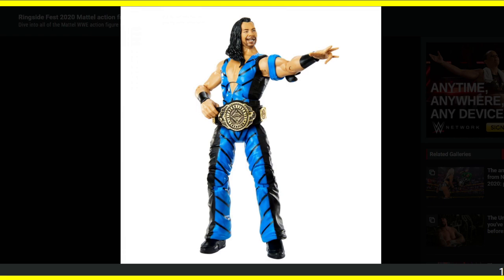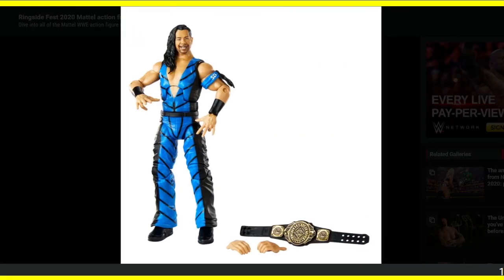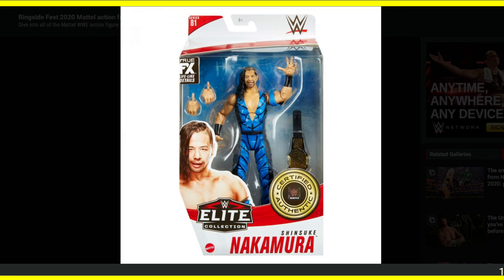I think that we've had, dare I say, better Shinsuke figures. I'm never a fan of him in blue. But I know that he does wear it, of course. Yeah, the face scan looks fine. The figure looks fine. But I do think we've had better in the past. There is the back. You can see there's quite a bit of detail here. You can see the armband SD for SmackDown. And there is the figure with the belt and the swappable hands. And there it is in the packaging.